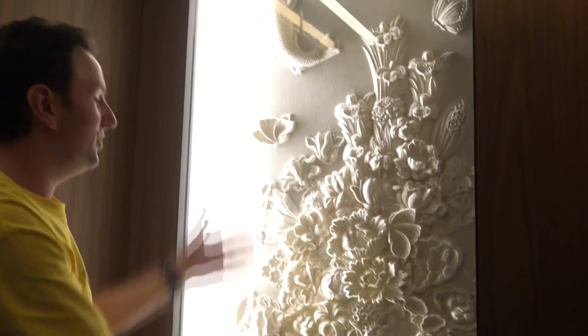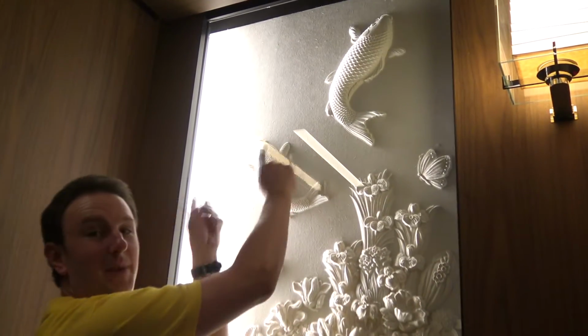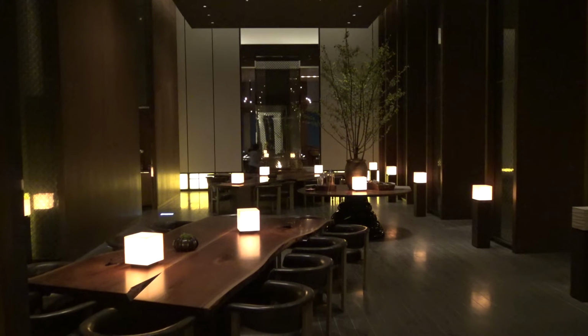What I wanted to also show you was each one has a neat fish decoration in the back. Look at those fish, they're up here. In another one, they'll be down here. Cool. Once you get to the 51st floor, you get to a room that looked kind of like this.